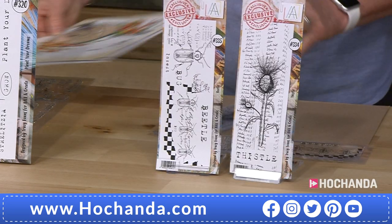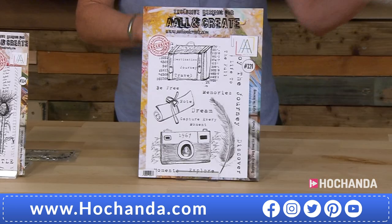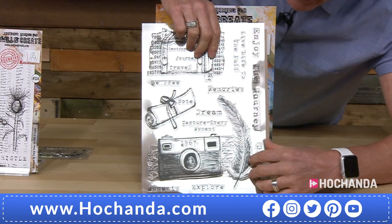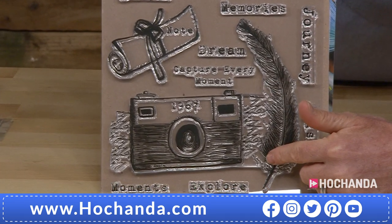One more happy hour for you. Oh, I like this one. I wonder why I like this one. I like that camera. And look at that feather. That's amazing. Now, is that all one stamp? It is. Do you know what's nice about that? You can stamp it as is, which is fantastic, but you could also mask off areas if you want to as well.